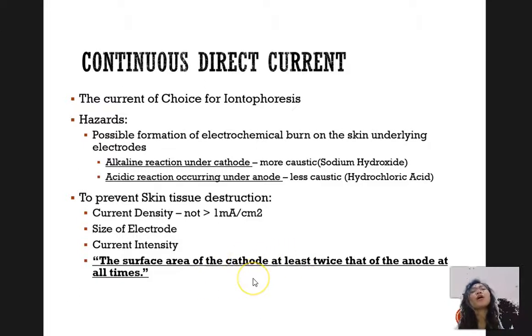Okay, therefore, what does this mean? Bakit kailangan twice ng laki? Does it mean, ma'am, na mag-a-apply pa rin po ba kami ng anode electrode kahit na meron kaming drug doon sa cathode electrode? Yes. Kapag mag-a-apply kayo ng electrode, palaging in pairs, to complete the current. Alright? To complete the current.